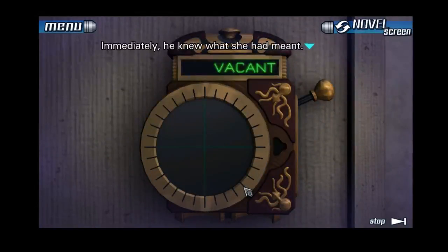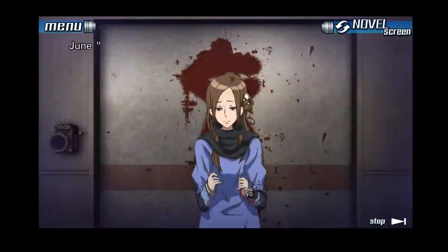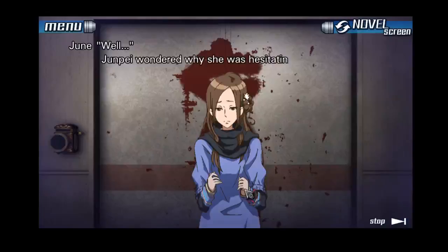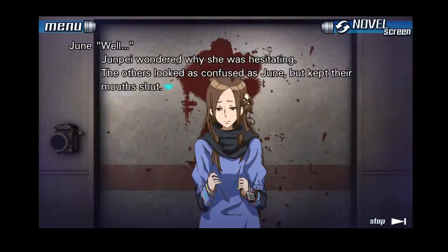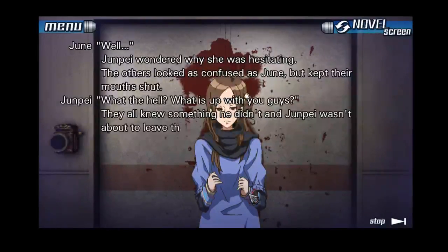Oh, no. Immediately, he knew what she had meant. Vacant? Junpei sighed. Come on, guys. Who was it? I thought we were supposed to yell if we found it. Well... Junpei wondered why she was hesitating. The others looked as confused as June, but kept their mouths shut. What the hell? What is up with you guys? They all knew something he didn't, and Junpei wasn't about to leave things that way.